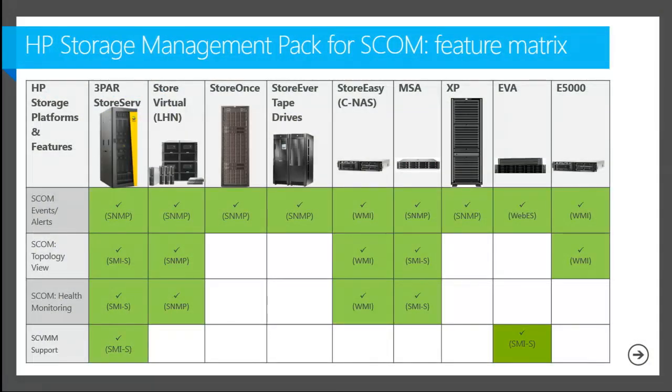Here is a quick snapshot of our footprint with respect to HP storage on SCOM and SCVMM. The first three rows indicate how we support the various HP storage devices through SNMP, SMI-S, or WMI. Those marked green are the features supported for their respective devices. And the last row is about SCOM and SCVMM support through SMI-S providers. Currently, 3PAR and EVA are supported, and we are coming up with StoreVirtual, MSA, and StoreEasy support shortly. So this is a quick snapshot of where we stand today.